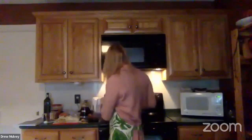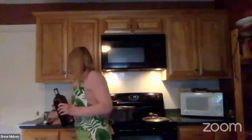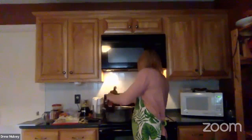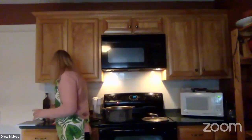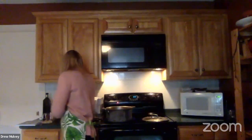Perfect. All right. This feels pretty hot. Now I'm going to add some olive oil. And two. Good. That is ready. It's always good to heat up your pan first, and then you can put a little olive oil in. So now I'm going to place that ginger aside. You put the onion and the ginger in at the same time.